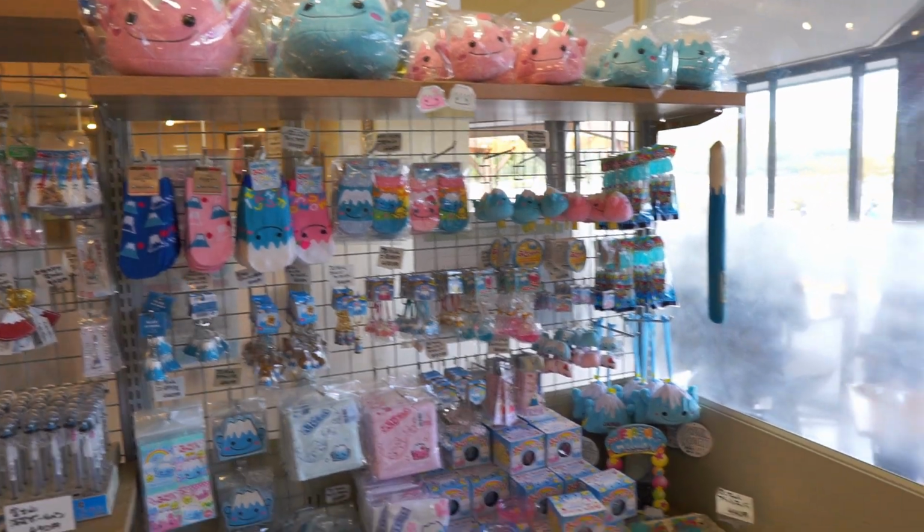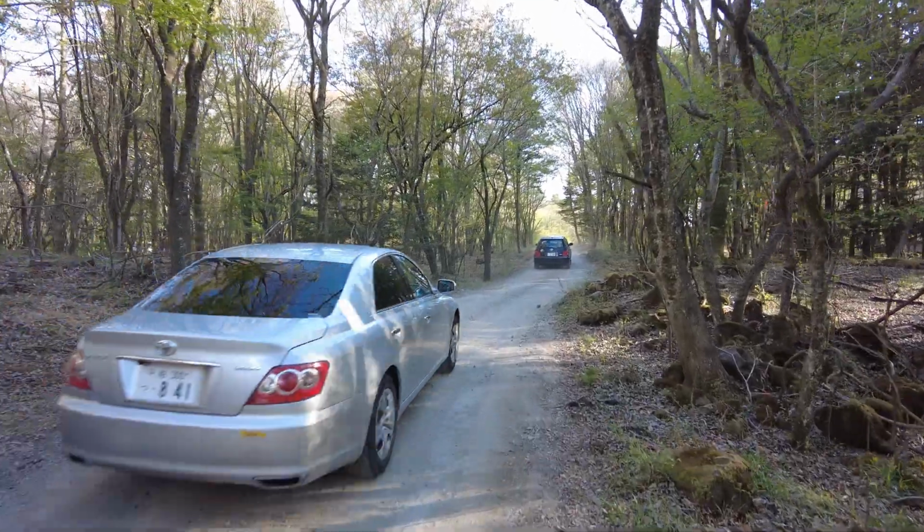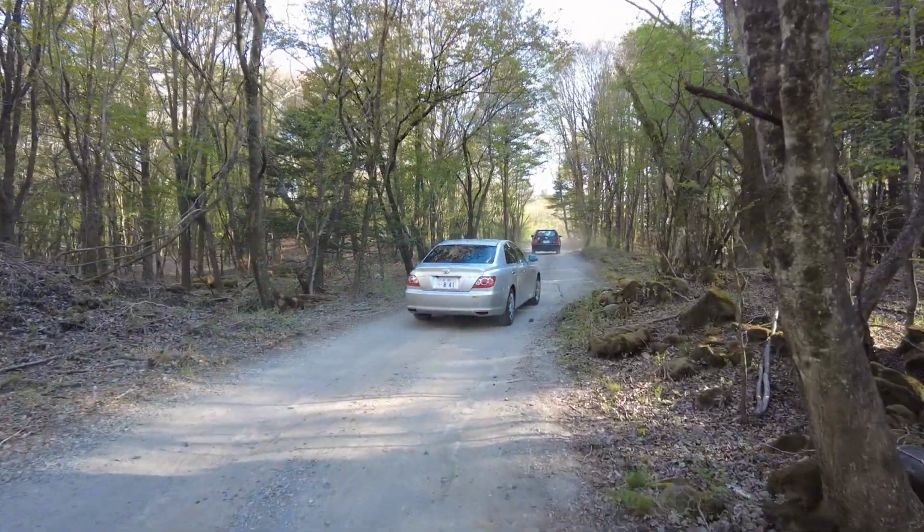Now, there is a lot of gift shops in this area, so if that's something you enjoy, then this is a location you might like. Just be mindful that there are a lot of people here.